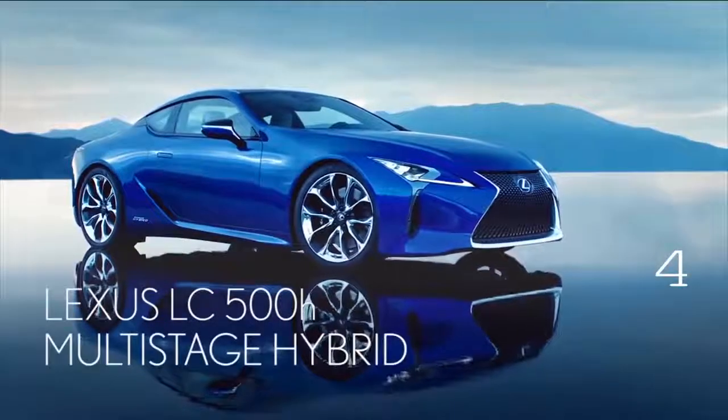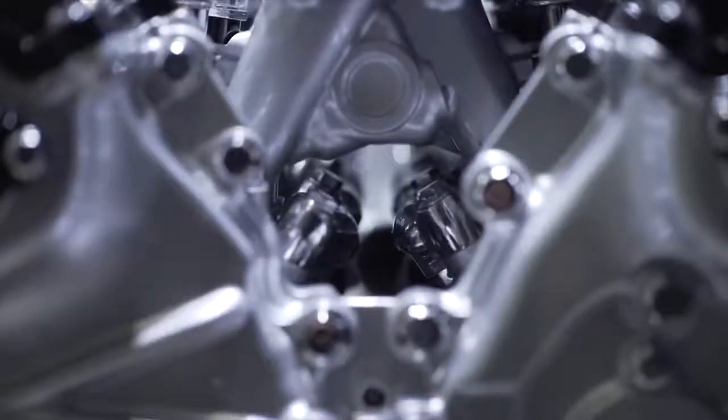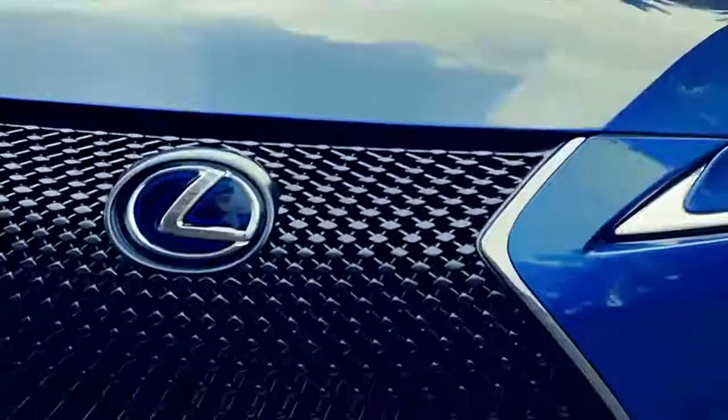We're here for the multi-stage hybrid system, which is launched on the Lexus LC500H. It's the newest evolution of our hybrid system, and it multiplies the possibilities that we had in the past. The different thing about multi-stage is that we add another gearbox. So we already have a CVT system, but we add another four-speed gear ratio behind that.